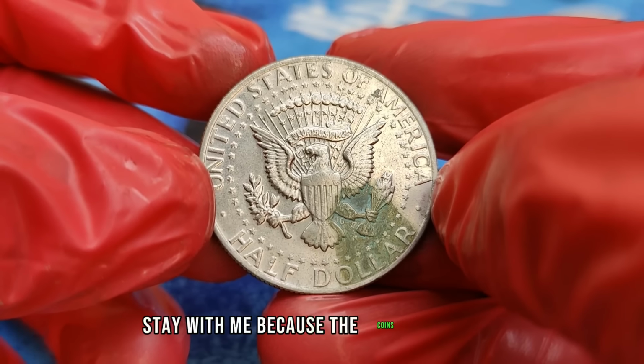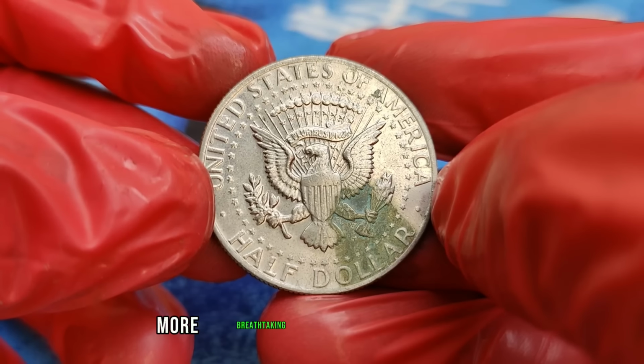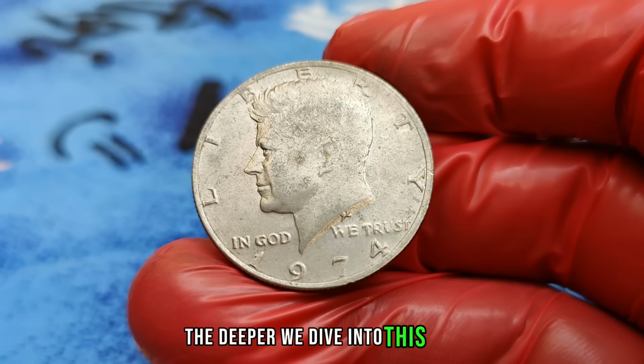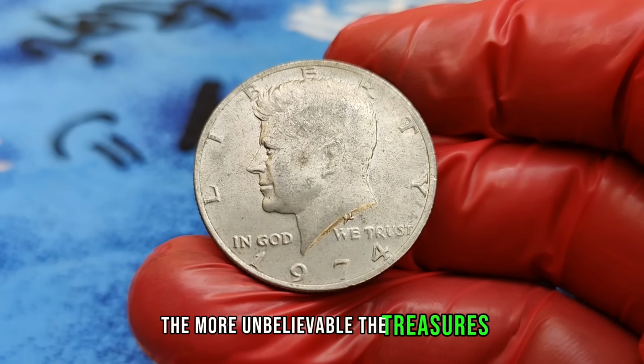Stay with me because the coins ahead are even more shocking, more breathtaking, and more valuable than anything you've seen yet. The deeper we dive into this list, the more unbelievable the treasures become.